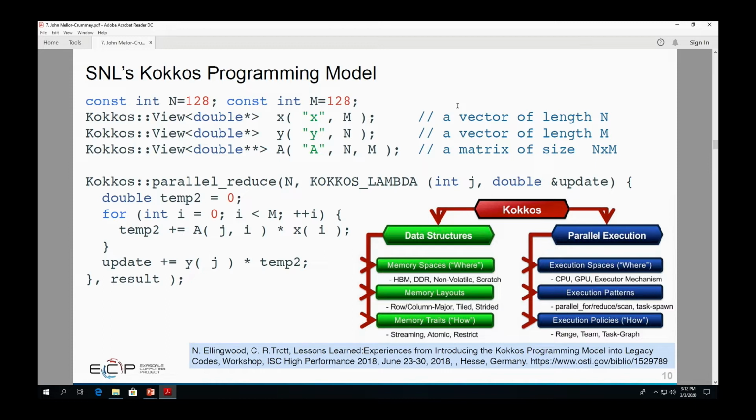Using Kokkos, you express your data as Kokkos arrays, and then it's abstract. It's up to the implementers of the array abstractions as to whether it's row major or column major or tiled or strided or whatnot. So this is another C++ abstract programming model. And again, they can layer this on top of CUDA or OpenMP, the underlying implementation layer.